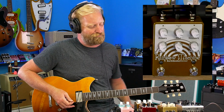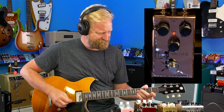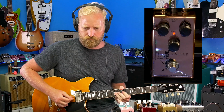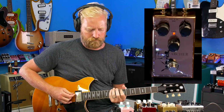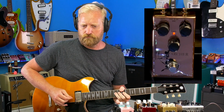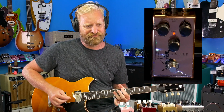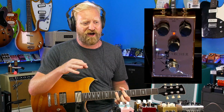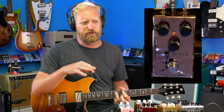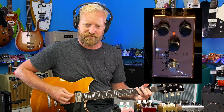All right, the beautiful, beautiful, high-polished copper brand new penny Archer here. It does the thing. That sort of high mid nasal clonish sort of like light overdrive sort of thing.